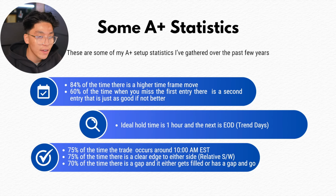So if we miss that first opening drive play towards the upside, do not chase price. Because the majority of the time, 60% of the time, if we miss that first entry, there will be a second entry that's just as good, if not better. So this just goes to show you that you do not want to FOMO into those A plus setups. You want to look for consolidation or a pullback on the 5-minute chart, and confirm moves towards either the upside or the downside. So we don't have to chase price, because 60% of the time there's a second entry that's good, if not better than the first entry.